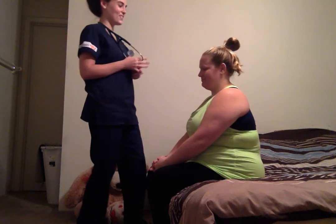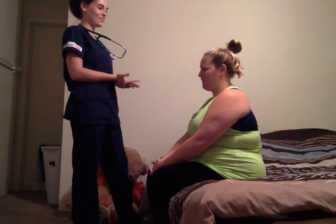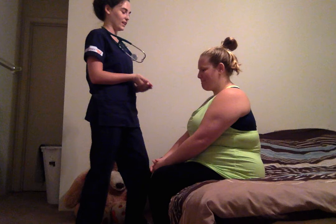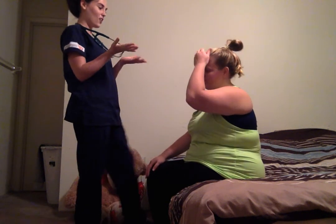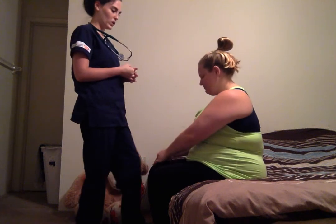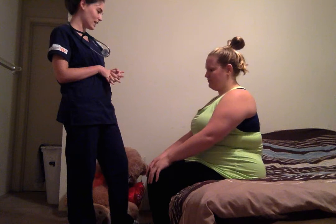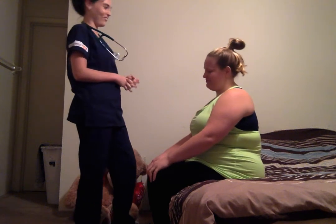August 1st, 2016. Great. So she is oriented to person, time, and place, and I can see that she's relaxed, has good posture, willing and cooperative. And now I'm going to just look over her skin, and I can see that she's pinkish tan. She has no lesions, no redness, no edema, no bruising, no discharge, no deformities.